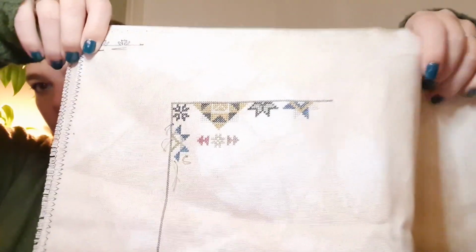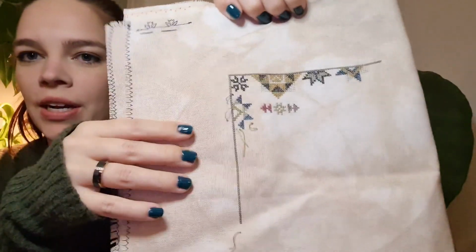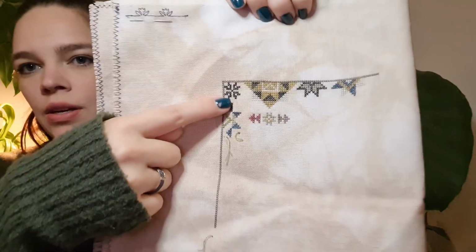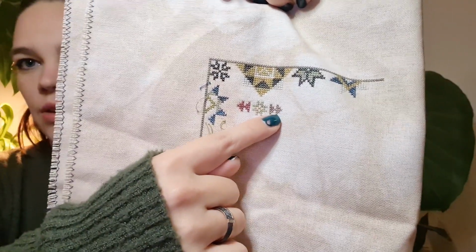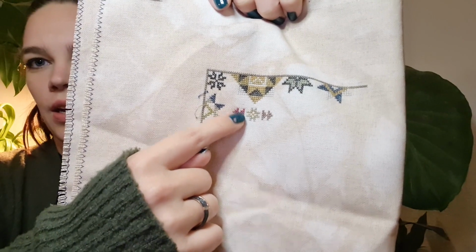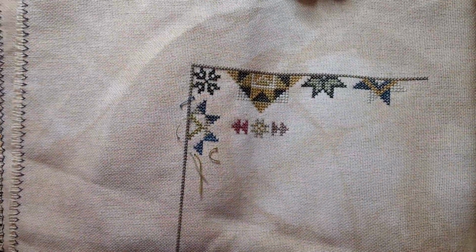And here is my start. We started it during our Zoom together, and I did the top motifs, and I am working on this one. Here you can see these arrows are Old Purple Paint, and these are in Raspberry by Weeks, and I really like the redder ones. These are just a little blend. Oh, there you can see it.